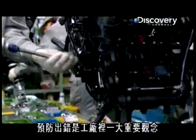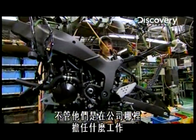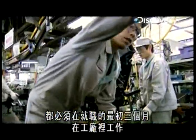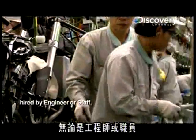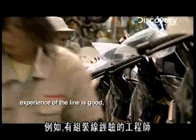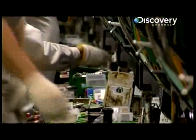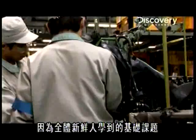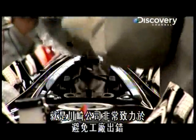Preventing mistakes in the factory is such an important concept that every new Kawasaki employee, regardless of what job they're hired to do anywhere in the company, is required to spend their first 3 months working in the factory. They're called freshmen. 3 months, freshmen hired as an engineer or staff come on the line. For example, the engineer's experience of the line is good for future business. It's good for business because the fundamental lesson all freshmen learn is that Kawasaki is obsessed with avoiding mistakes in the factory.